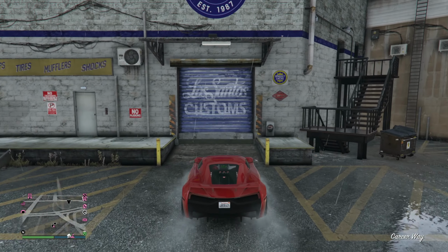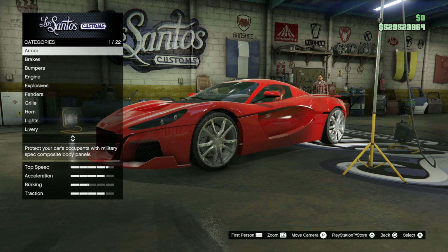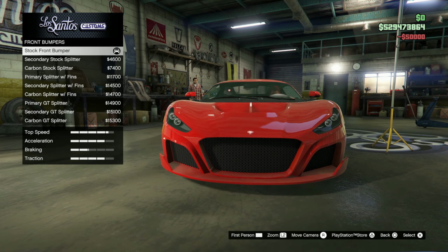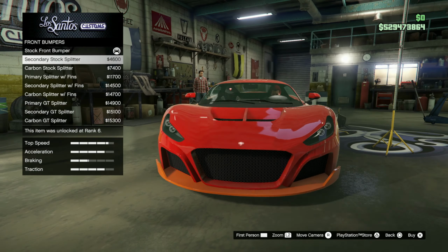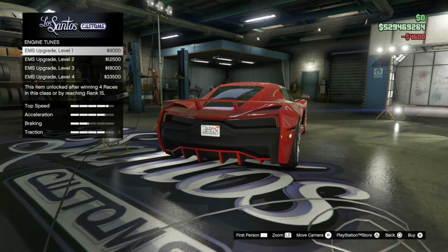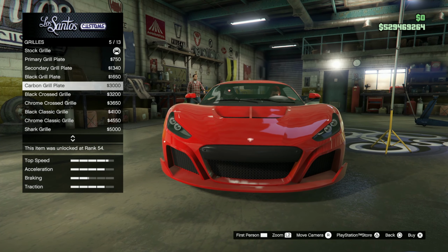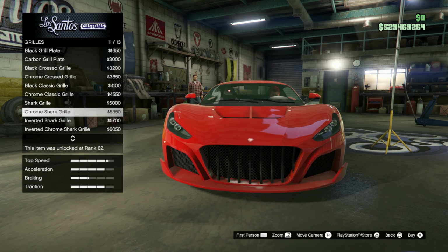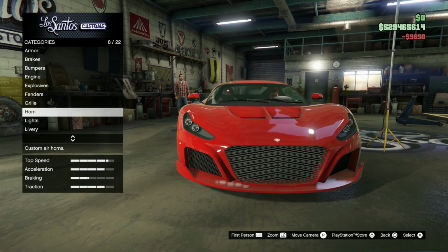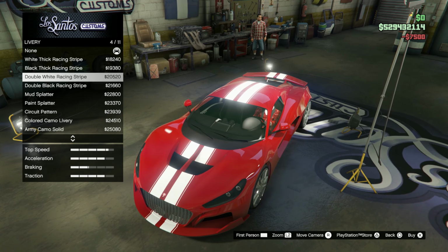So now I'm going to customize the Coil here in Los Santos Customs, and it's got some options going on here. Nothing crazy, but there are a few bumpers, not hugely different from each other, I'd say. We've got diffusers at the back, all that kind of stuff, but the big difference from each other, if you want to customize, is the grills for some reason. Anything else is not hugely different, so it's a bit lacking.